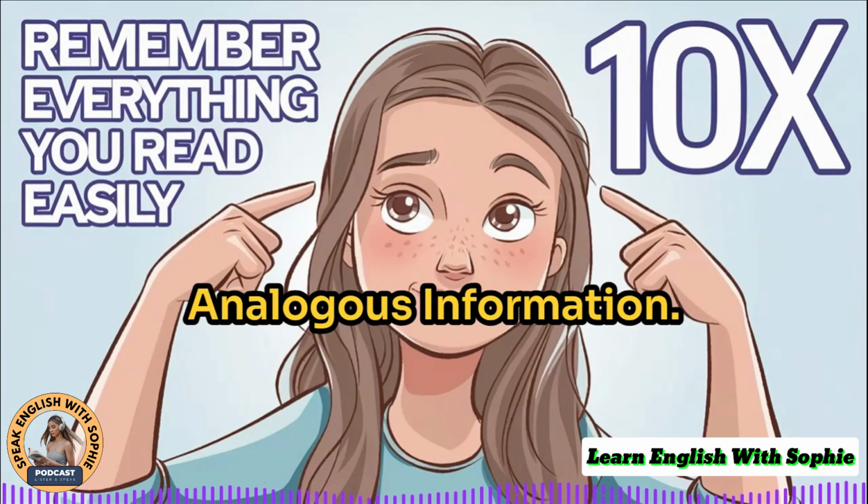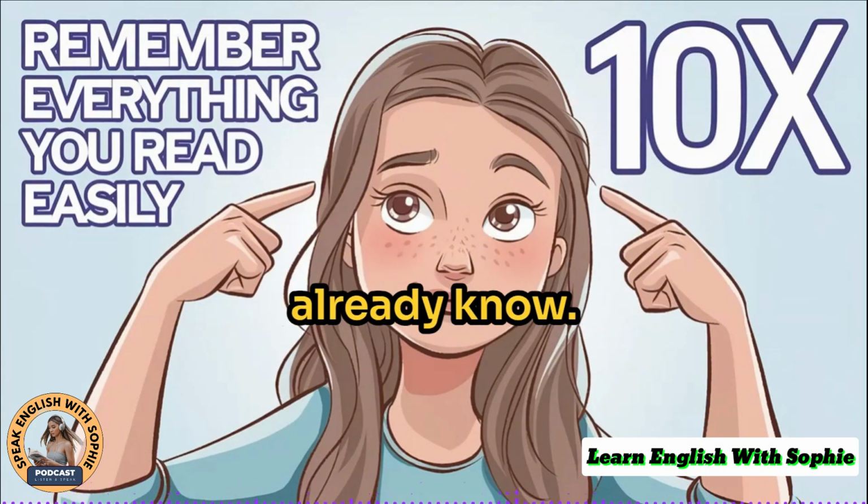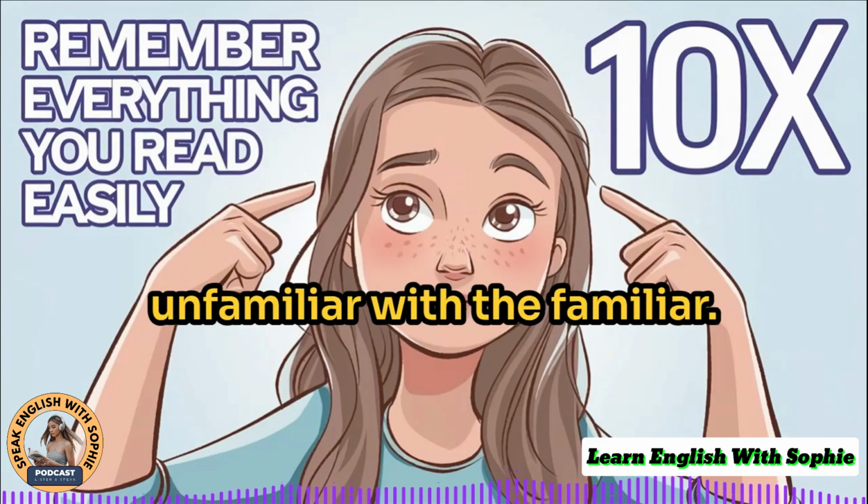Alright, next up is analogous information. This is where you relate new information to something you already know. It's about connecting the unfamiliar with the familiar.